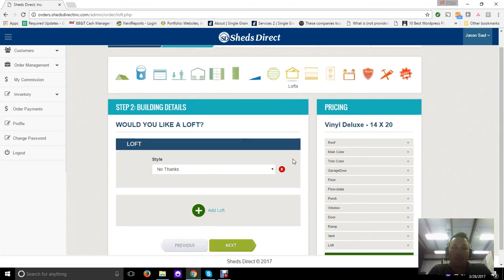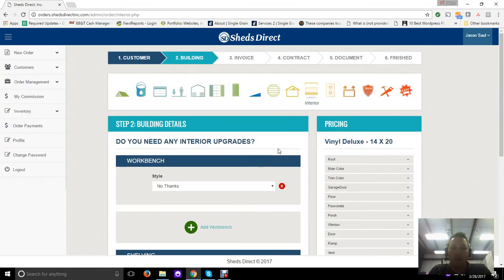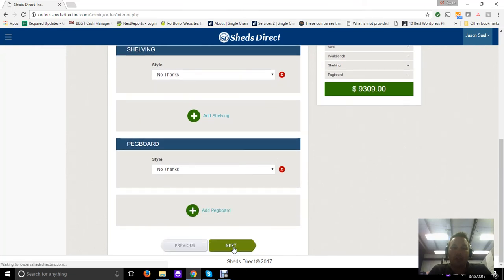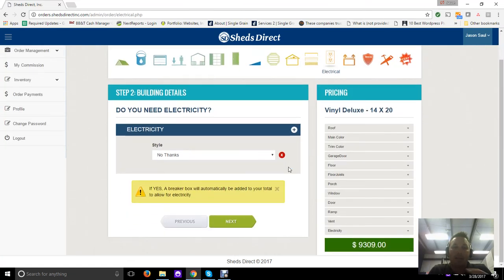Click Next. Loft. I'm going to say no to loft. You have interior upgrades, workbenches, shelving, pegboards, etc. If you choose electricity and you say yes, a breaker box will automatically be added to your total to allow for electricity.